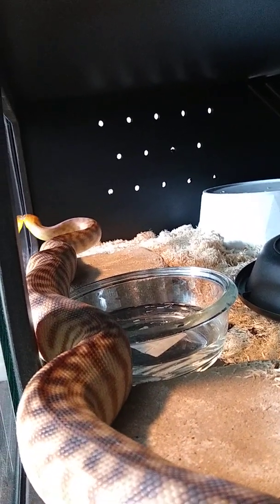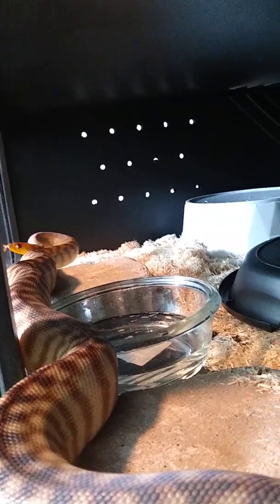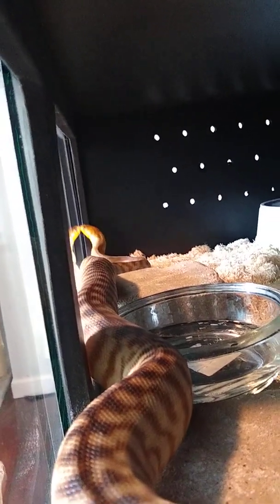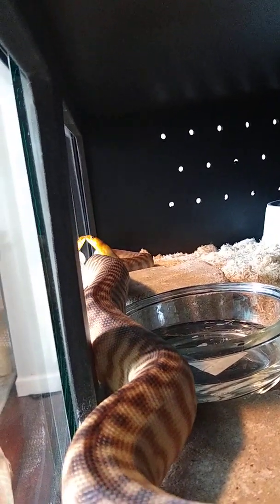Most just carry ball pythons, and that's a rant for another day. But yeah, if you want one, you're going to have to go online and look for a breeder. Dynasty Reptiles, like I said, breeds them, so that's a good option if you're looking for one.